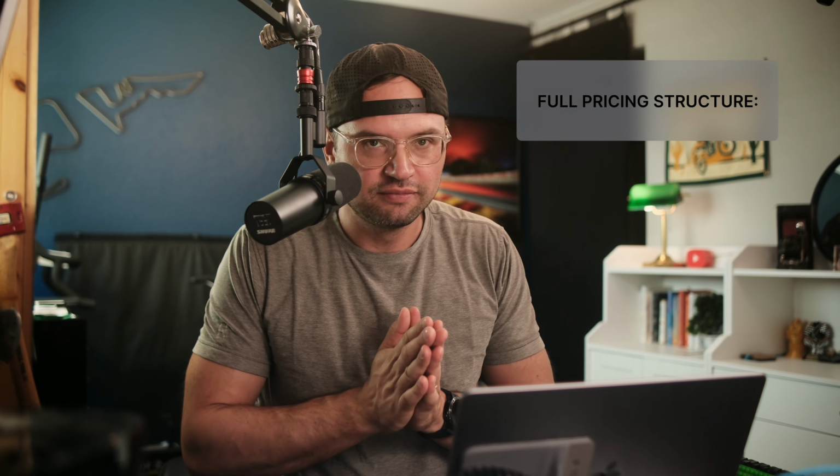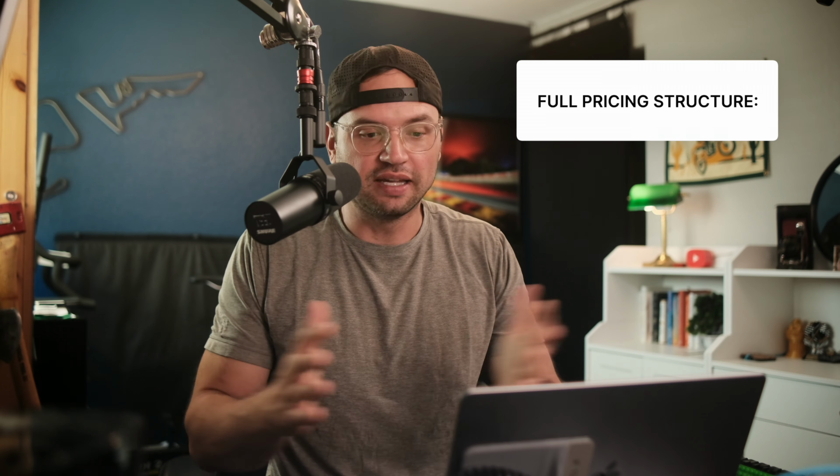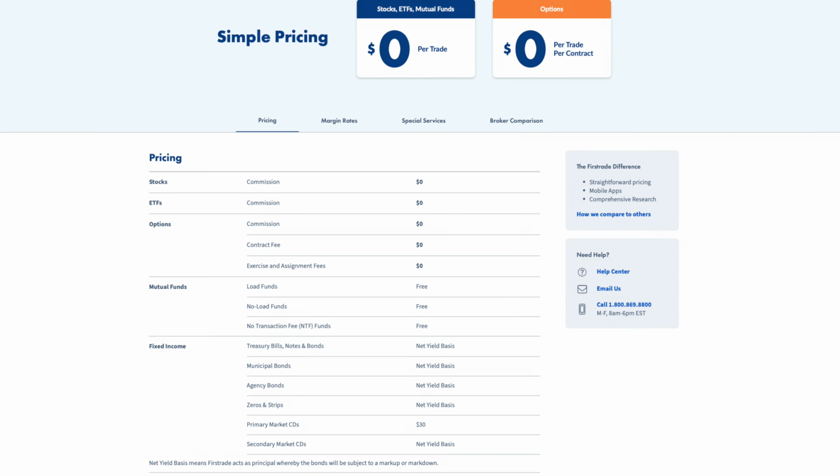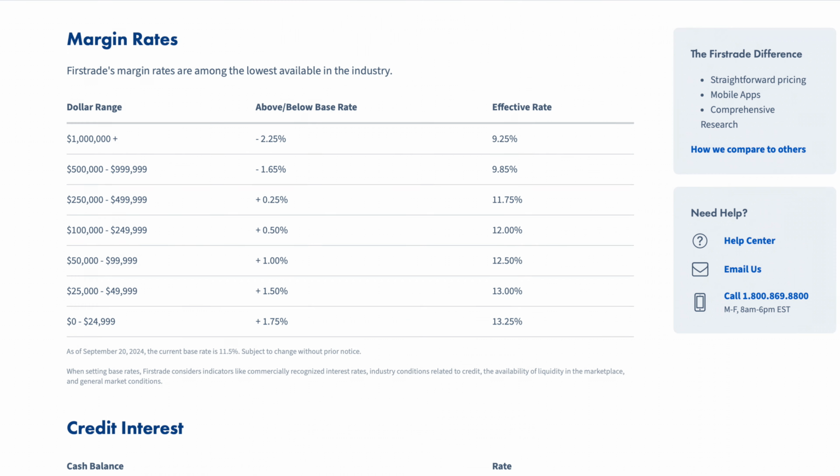Then significantly, the pricing structure is something that we need to pay attention to whenever we're investing because the fees, the assets under management fees, all that kind of stuff can whittle away your returns. And here's their pricing structure. Whole lot of zeros and frees. That's what I'm seeing. As far as margin rate goes, it looks like they kind of land middle of the pack to me.